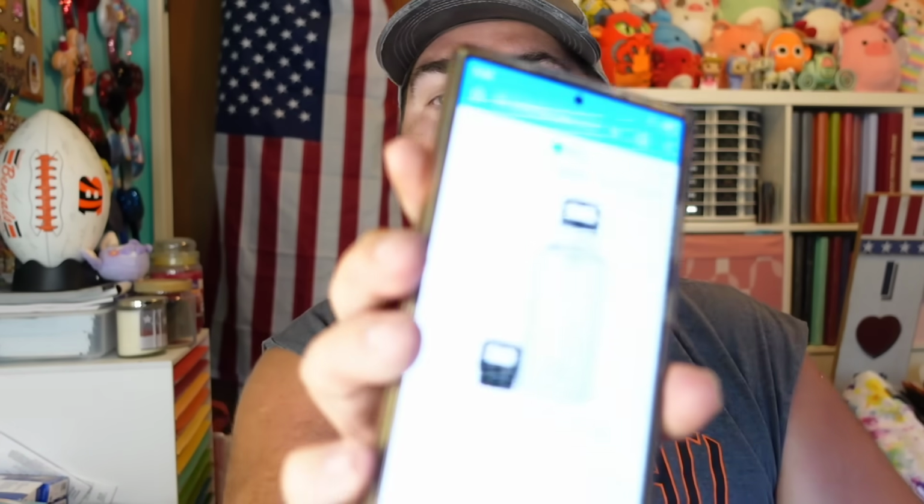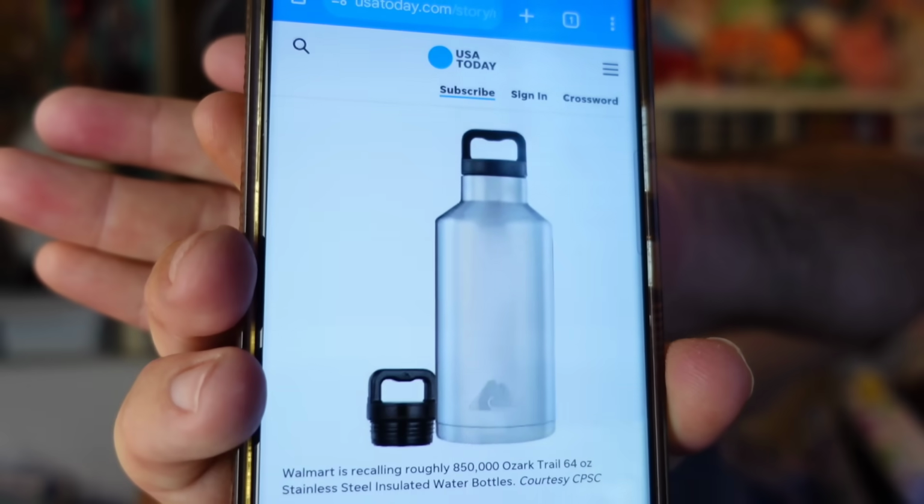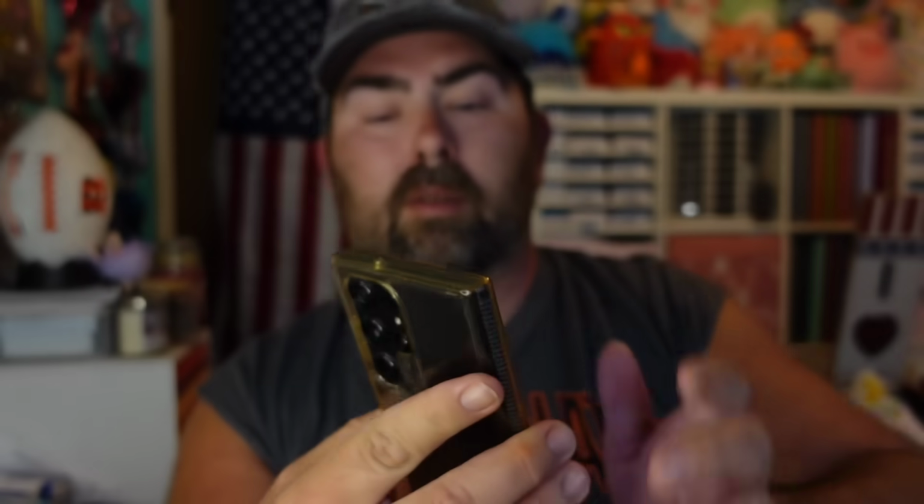Okay, so the water bottle that was recalled, the recall is for Ozark Trail, a very popular brand sold at Walmart. The recall is for Ozark Trail 64-ounce stainless steel. I'm going to show the bottle here. If you can see that, that's what it looks like right there. Of course, I've seen these sold all over Walmart. It's got that little pop top thing. It actually screws on, so that's crazy that it would eject from that. It has to be pretty heavy under pressure.